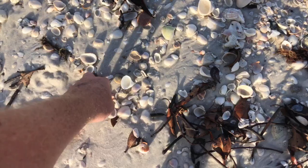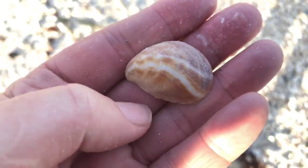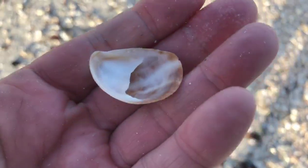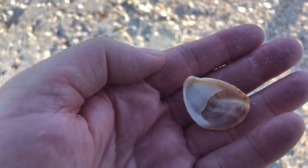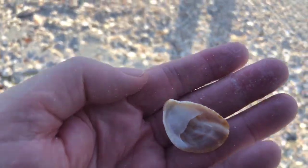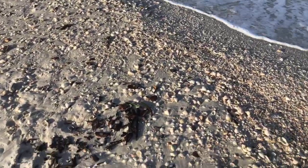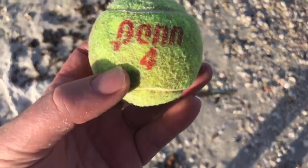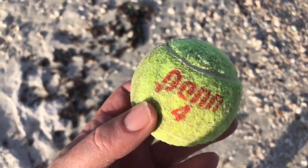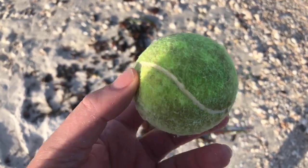There's a nice slipper shell down here. Nice big slipper shell. You see why they call it a slipper shell when you flip it over? It's like a slipper. These are really common here. Now, here's something. This is a tennis ball shell. This would be a Penn 4. Just kidding. Find all kinds of things on the beach here.